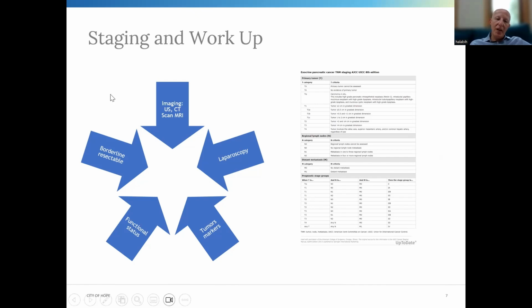I'll always mention also that it's very important to consider the functional status, like how functional the patient is from the standpoint of taking care of themselves, how much they can walk, how much exercise tolerance they have. Definitely the better the functional status, the better the chance that surgery could be done if the disease is resectable. We also look at blood tests with tumor markers. And in certain situations, we do laparoscopy if we have a high suspicion that the cancer has spread inside the abdomen and the CAT scan does not show it.